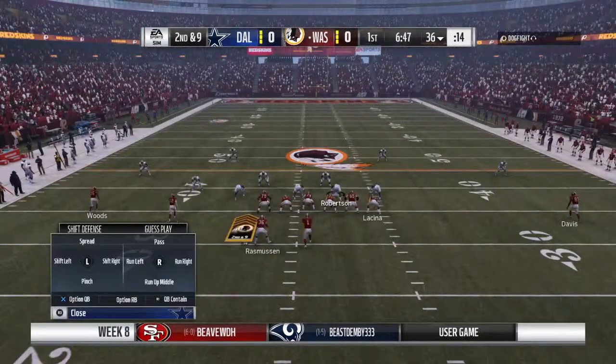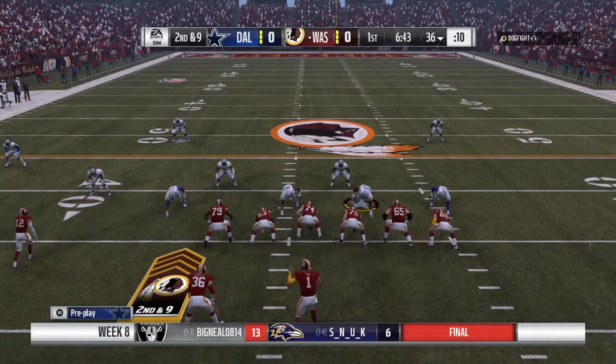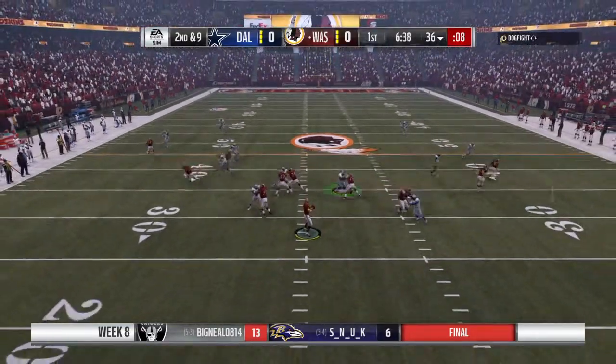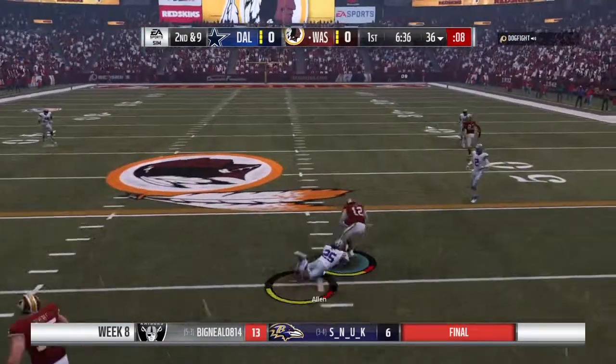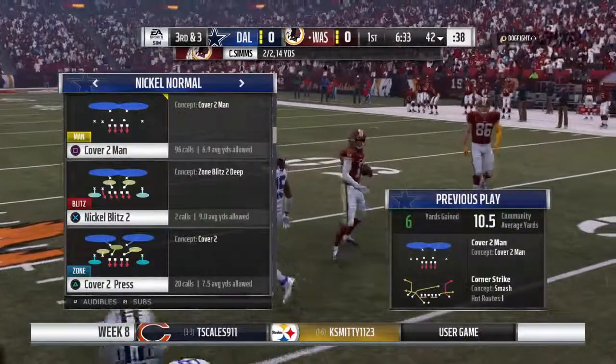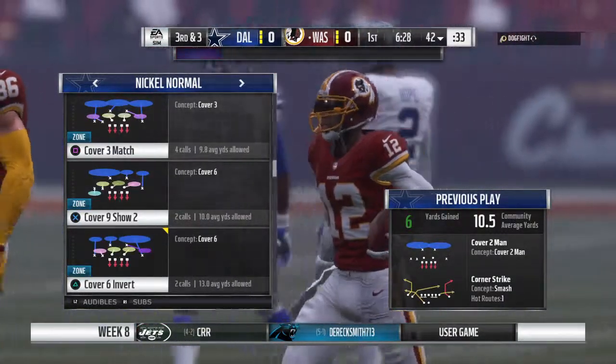Tight end right. To throw on 2nd down. Sims. And Cooks has it over the middle. And to the 42-yard line here and brought down there. 6 yards is the pickup, and that'll lead to a 3rd down.